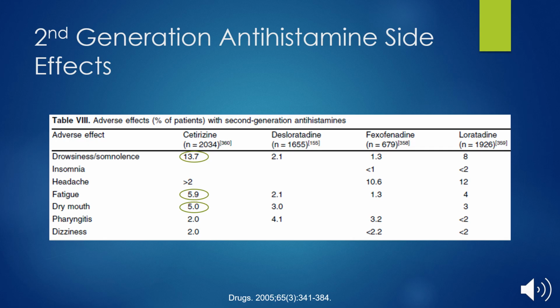And generally, if I recommend cetirizine or Zyrtec for someone, I recommend that they take it at bedtime in the event that they do get sedated or get that fatigue or dry mouth, that all at night, that's more appropriate, I guess. So typically all the other ones can be taken any time of day, morning or night, but usually cetirizine I recommend be taken at bedtime.